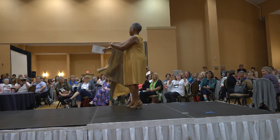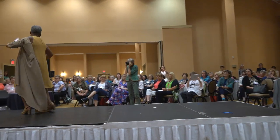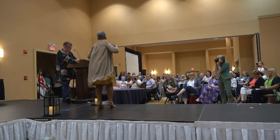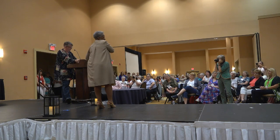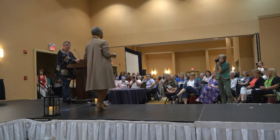But Marie is wearing a simple sleeveless dress, Butterick 4545, made out of gold mini dots, a crepe woven fabric from Marcy Tilton. This dress proves to be a lifesaver in the warm Florida weather.